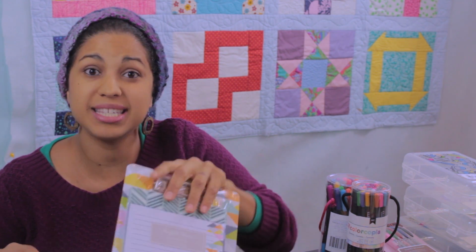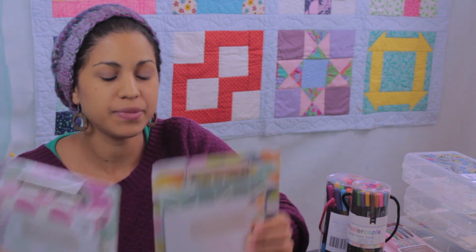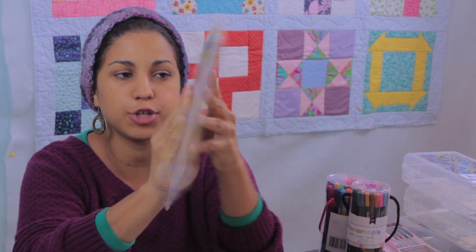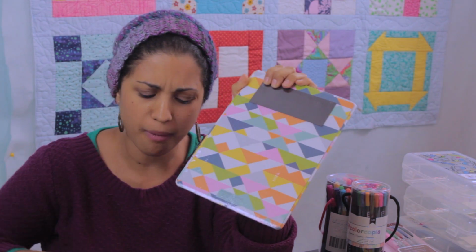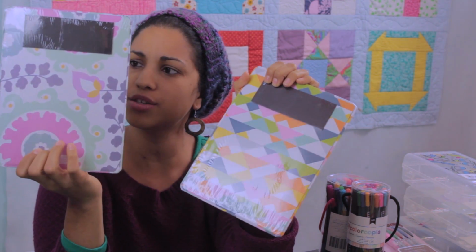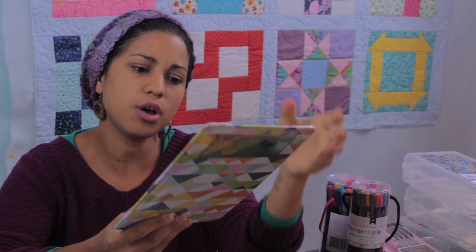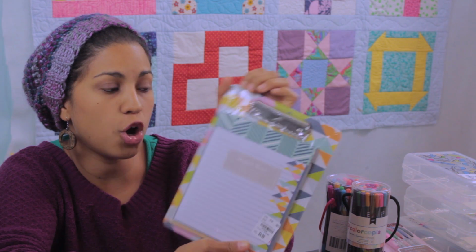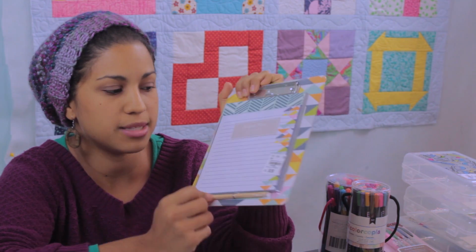And I came across these in the stationery section of Tuesday Morning. They're two little clipboards. The size, I think, is absolutely perfect for traveling. They come with these really cool modern designs. Look at this floral one, so pretty. They're by Sheffield Home. It's a clipboard set. It comes with a magnetic mini clipboard, the notepad, and it says a natural pencil.